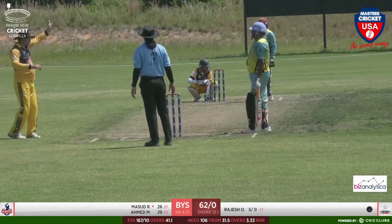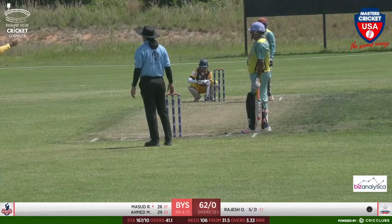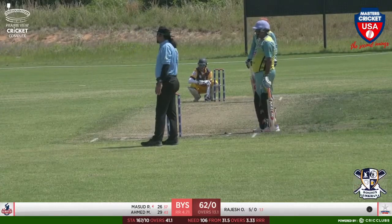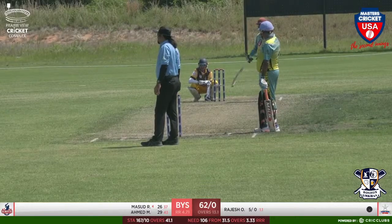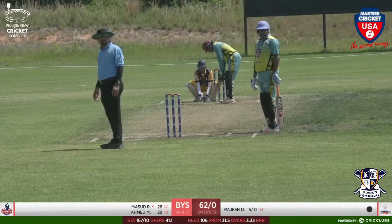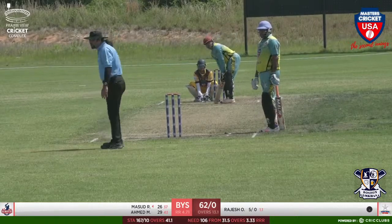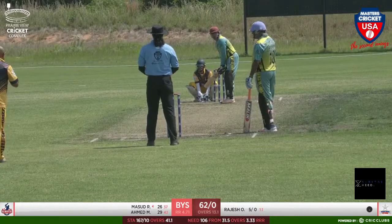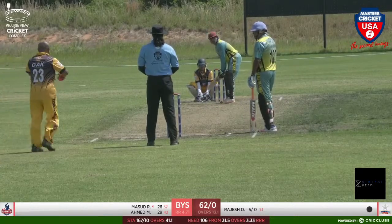The captain is just adjusting the field. Looks like for Masood, he's going to get square leg inside the circle, and he's sending sweeper cover out. He still does have the deep mid wicket and long on as the two fielders outside the 30-yard circle on the leg side. Rajesh to Masood, second ball of the over.